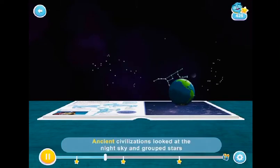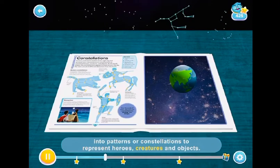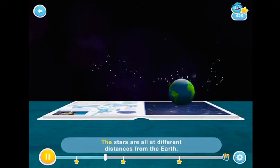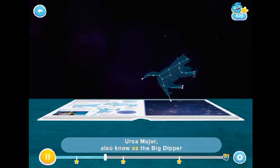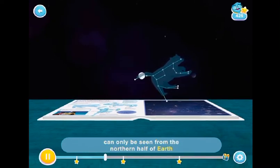Constellations. Ancient civilizations looked at the night sky and grouped stars into patterns or constellations to represent heroes, creatures, and objects. As the Earth moves, the constellations appear to move across the sky. The stars are all at different distances from the Earth. Ursa Major, also known as the Big Dipper. Ursa Major, Great Bear, can only be seen from the northern half of Earth.